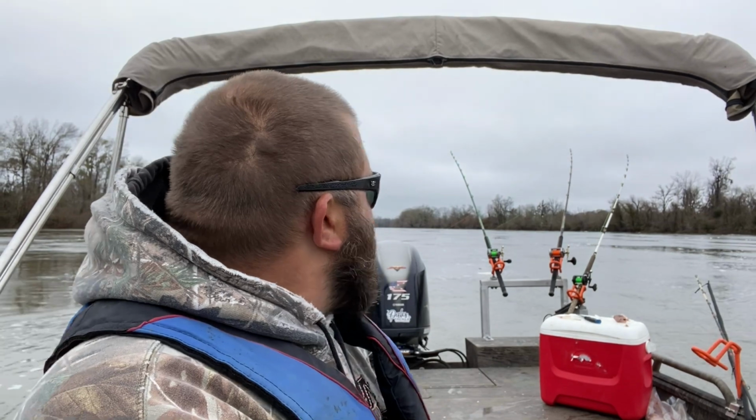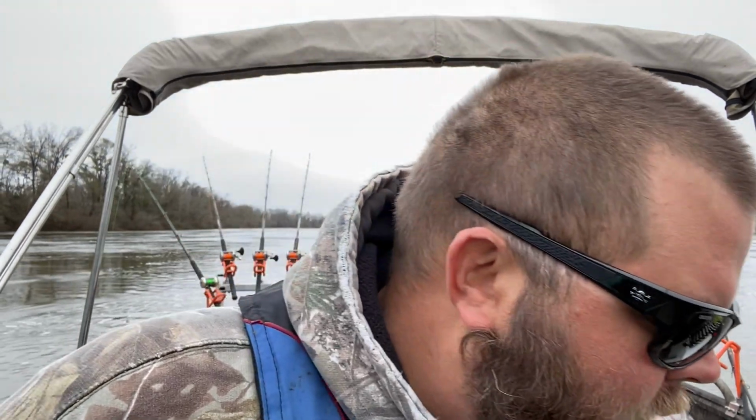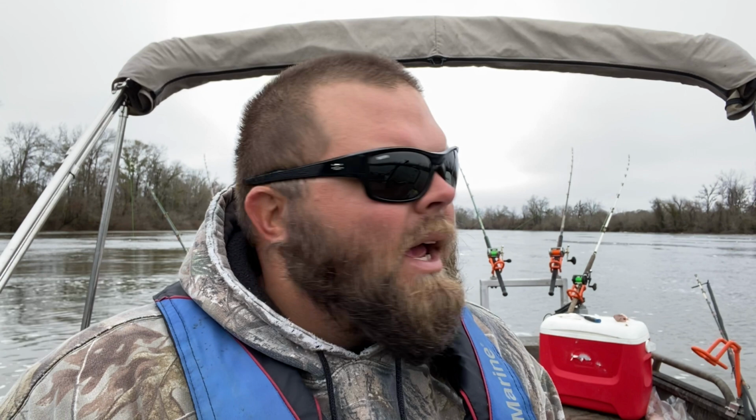Y'all don't go anywhere. We just got set up on the river at our first spot. I got 7 rods out with frozen skipjack. So we're gonna give it a little soak, see how it does. Let the fish tell us what to do.